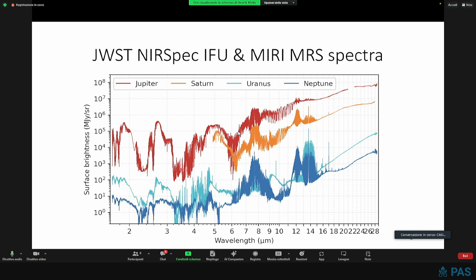But what's really interesting here, just in terms of brightness, is that Uranus and Neptune are really dark compared to Jupiter and Saturn. And if you want to look at really new discovery science in this James Webb data, you look at the regions at Uranus and Neptune where they are dark themselves.